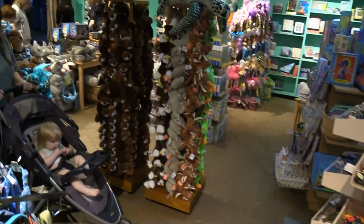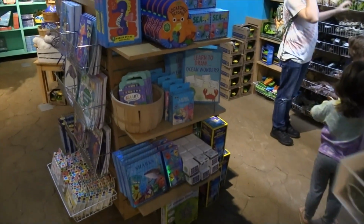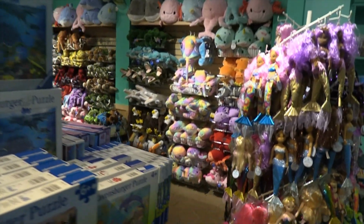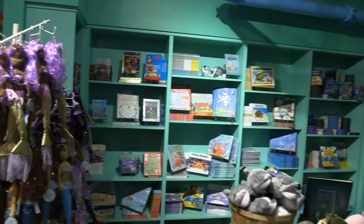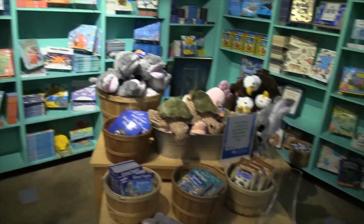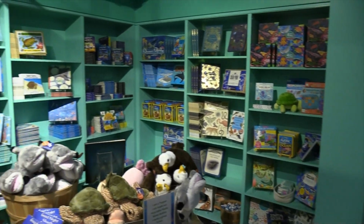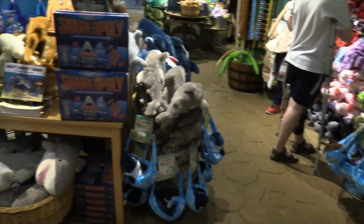And then of course there's going to be plush. This little section of the gift shop is geared towards the little ones. So lots of puzzles and games. There's lots of plush. Got the whole plushie wall over here. And more activity books and coloring books. Some games. Stuff going to be interesting for the kids. That Sharkopoly.